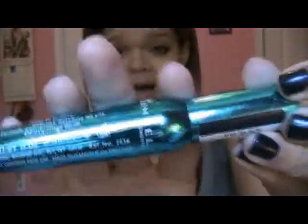It does hold my curl pretty well though if I curl my lashes and then apply it, but the only reason is because waterproof mascaras are more gel-based, I think, or wax-based. So, of course, they're naturally going to hold the curl in your eyelashes better, but I don't think it's worth it. I don't like using this because I'm so afraid that it's just going to stay on my lashes. But I have it in black, and this is what the packaging looks like.